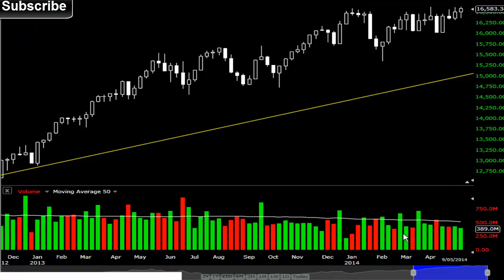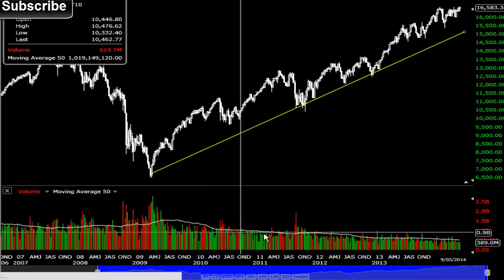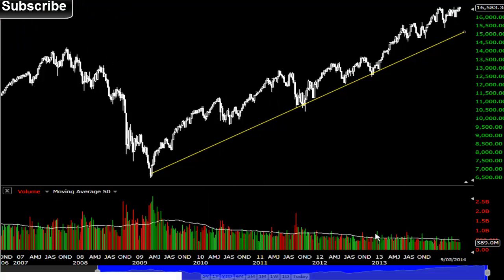Now if this was a true big bull market, okay, if this was a true big bull market, then how come the volume's getting weaker and weaker and weaker? Shouldn't we be getting some, at least through these periods through here, right? Yes, we got a big volume spike through here, which is good, and that picked it back up again, which is good. But at least these periods through here, you know what I'm saying?